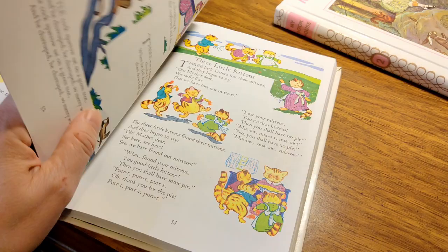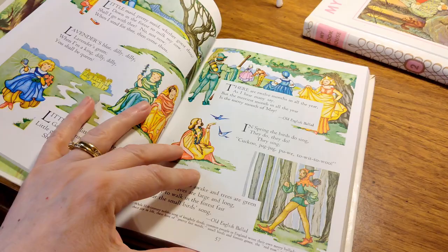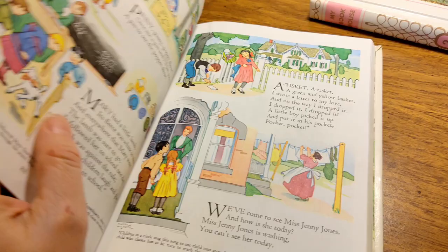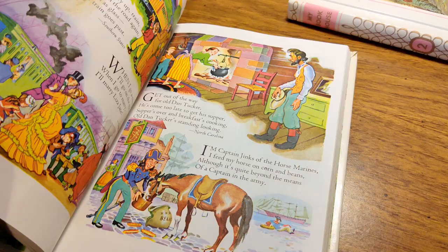Three Little Kittens, we saw that one. Oh, but isn't it gorgeous? Look at those illustrations. Don't you just love it? I mean, who needs a library when you have these books? You just read these books. Oh, there's a tisket, a tasket, a green and yellow basket. Like that. So that's number one of that.